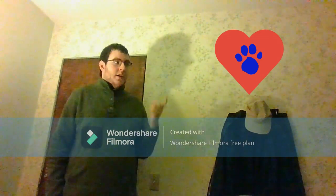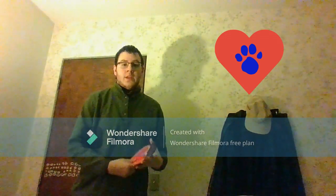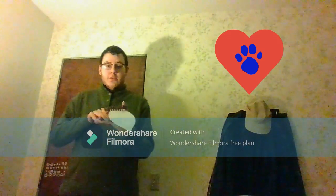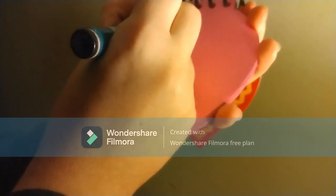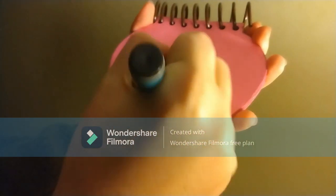Well, we could draw this heart in our handy dandy notebook. Notebook, right. Okay. A heart. Let's draw a line that curves around on one side and the other to make a heart.